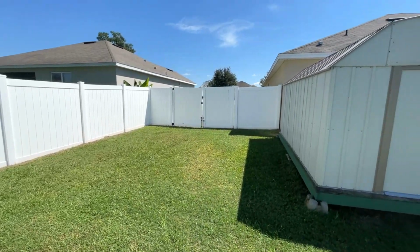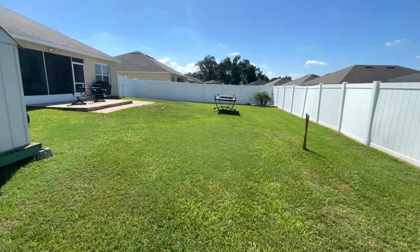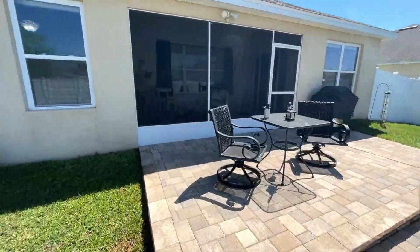So again, you can see how large. I can imagine kids and dogs and even adults playing back here. It's such a great green, well taken care of lawn. So let's go ahead and walk back through the home.